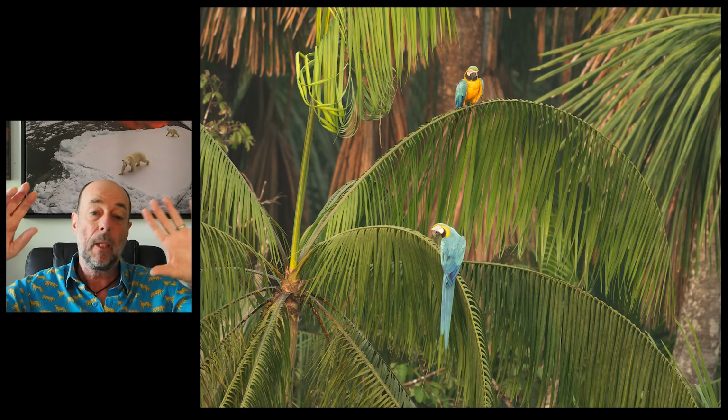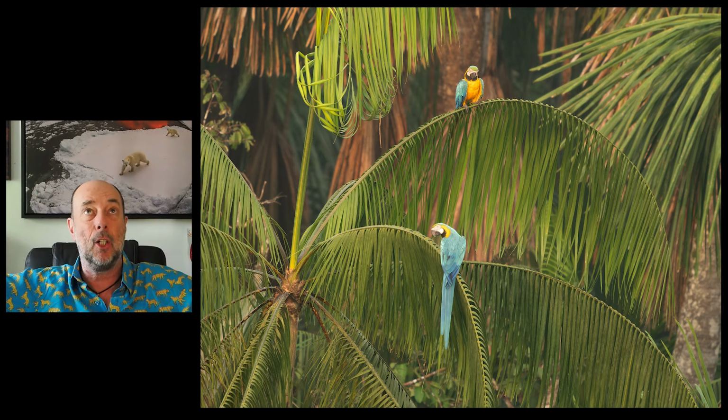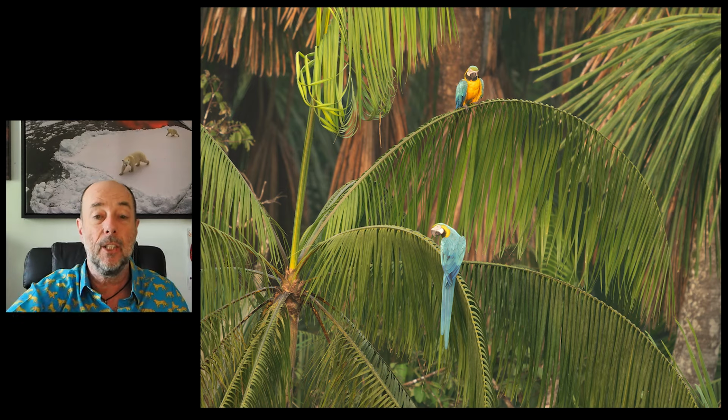So I love these. Macaws are just ace, right? But to photograph them in their natural habitat, flying around in the Amazon is incredible. What an incredible place to go.